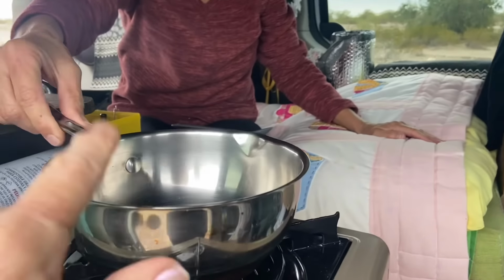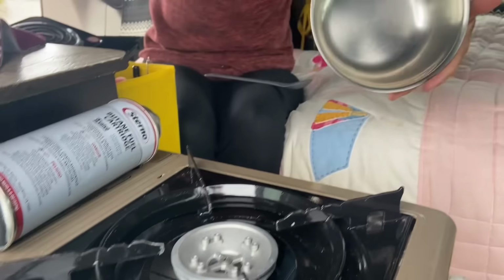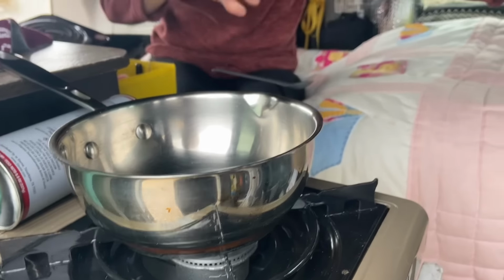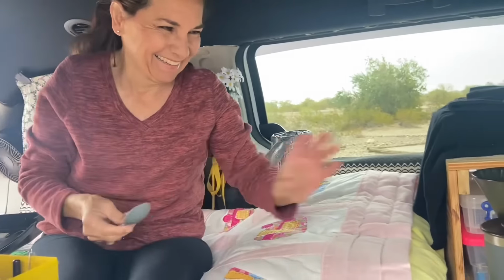What kind of pan is this? Is that aluminum or stainless steel? Stainless steel? Okay. It's real heavy duty. Nice. And when I finish with that, I can make my oatmeal. I can make grits. I'm from Texas. We love our grits. Yeah, that's awesome.